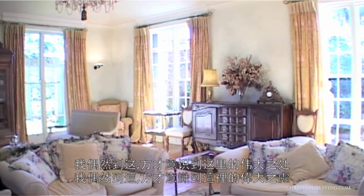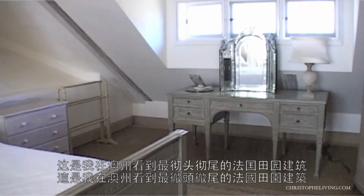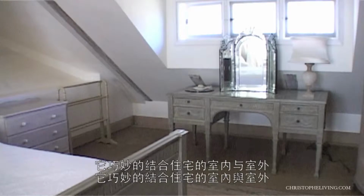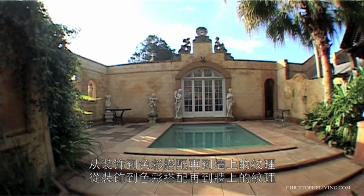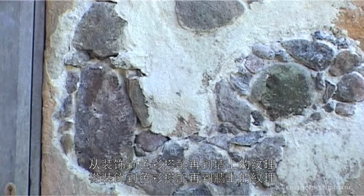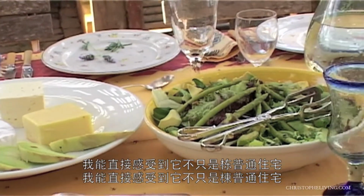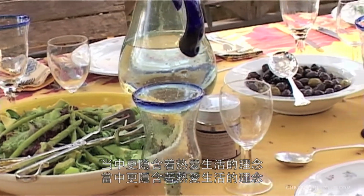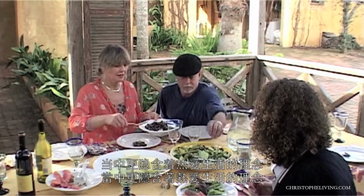I came here by chance and I realized what a find it was. This is, in my mind, the most complete example of the French Provincial style I've seen in Australia. It shows a seamless integration between the interior and exterior, from the decor to the choice of colors, right down to the textures of the walls. I can see straight away that this is not just a home where a concept has been applied. It's a reflection of a lifestyle that is lived and loved.